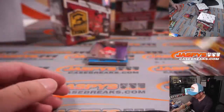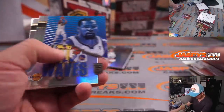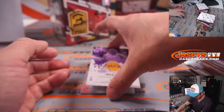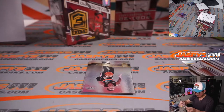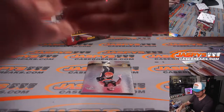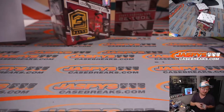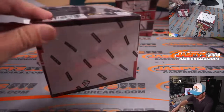Is LeBron James spellbound die cut? And there's our second auto. It's Rick Fox. Impact Impressions, Rick Fox. That's Matt Lieber with the Lakers, my Lakers. Tough year for them. Could use a Rick Fox. All right, third box.